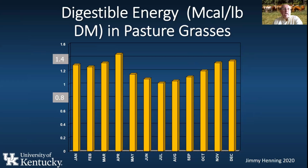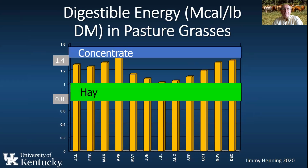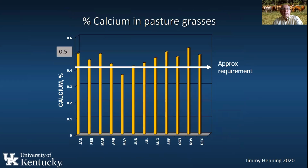If you do the same exercise with some of our supplements, you can see the range of digestible energy in our concentrates. Actually, most of the time it is greater than our pasture, except for that peak month of April. And most of the time, our pasture energy will be superior to that present in the majority of the hays that we might feed. And I'll just use one mineral, for example, the percent calcium in pasture grasses compared to the approximate requirement. And you can see that pastures are, in general, at least a fair source of calcium as well.